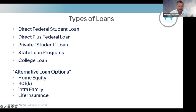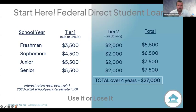And again, we'll kind of hit on each of these. Now, this is one of the few places where we will give a universal recommendation, you could say. For any family that wants to borrow, we have them all start here, right? This federal direct student loan that every single student is entitled to, so long as they've completed and submitted the FAFSA. They can borrow up to a total of $27,000.